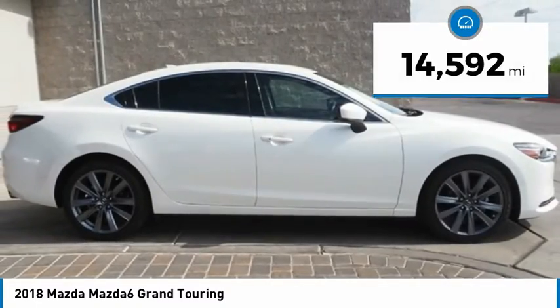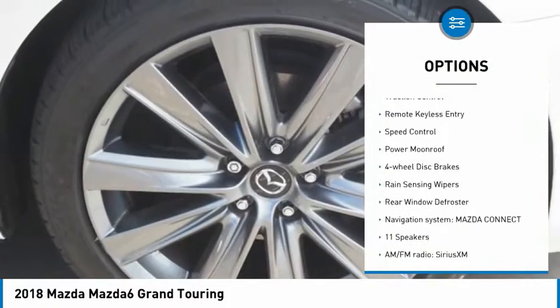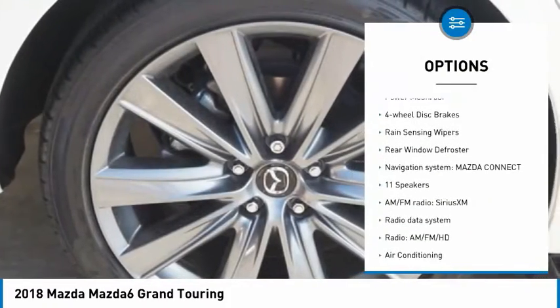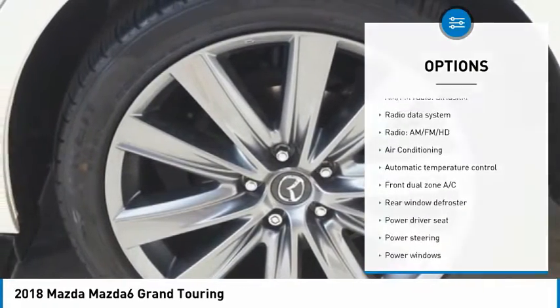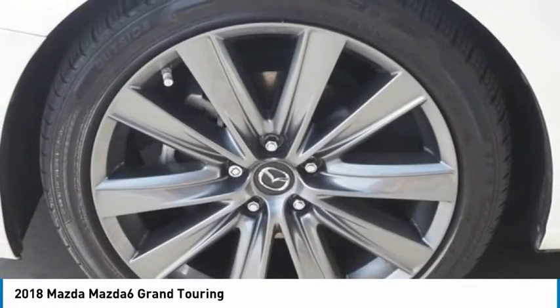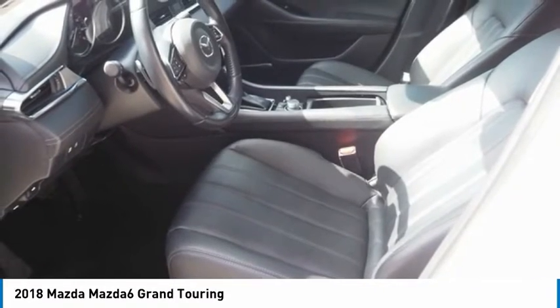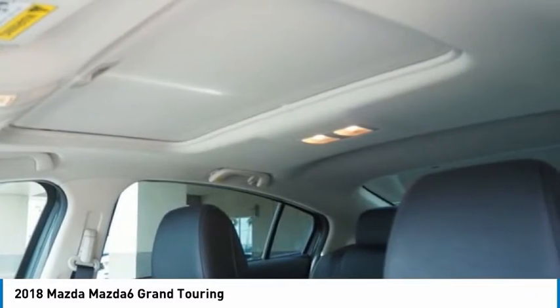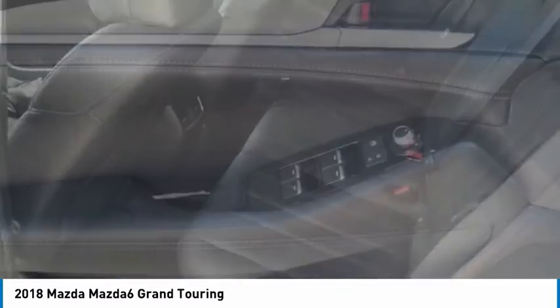Here are some of this vehicle's great options: electronic stability control, alloy wheels, brake assist, traction control, remote keyless entry, speed control, power moonroof, four-wheel disc brakes, rain sensing wipers, rear window defroster. This isn't just a vehicle, it's an experience. So stop in for a test drive today.